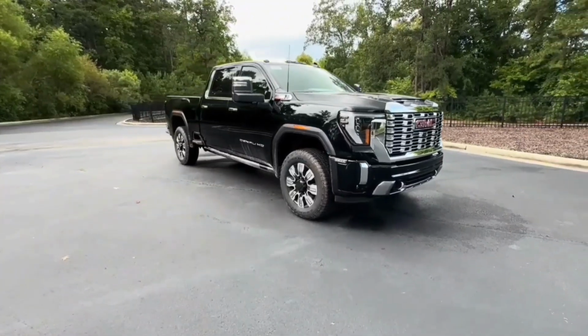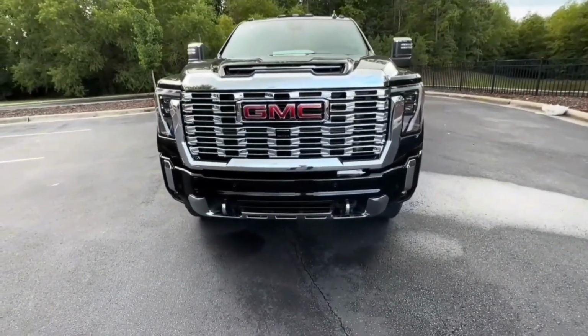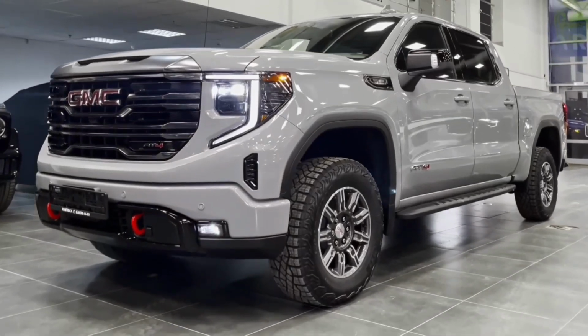Pair that with a buttery smooth 10-speed automatic transmission, and you've got a truck that's ready for whatever you throw at it. Prefer a bit more grip? You've got options for rear-wheel drive or four-wheel drive to match your needs.